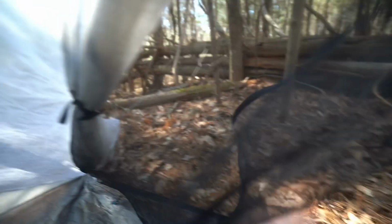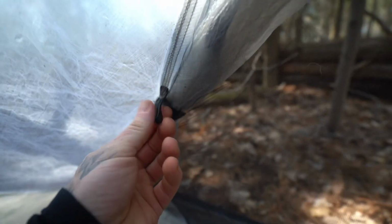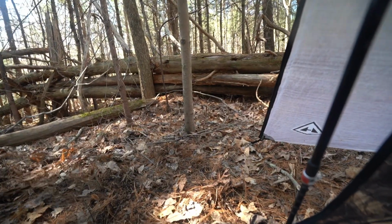All right, now we are inside the tent. Like I said before, it's got these D doors. Now, you can toggle this one up. There's a toggle on the inside here, so you can roll this mesh door back and keep that open so you have maximum viewing capabilities.